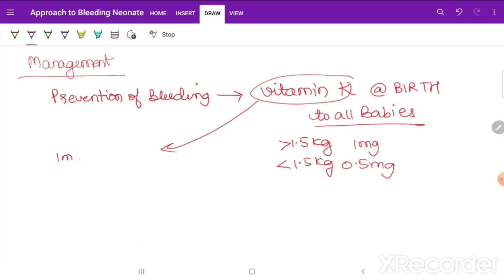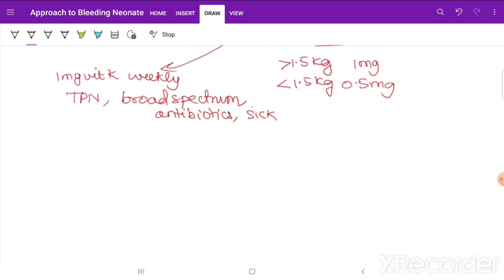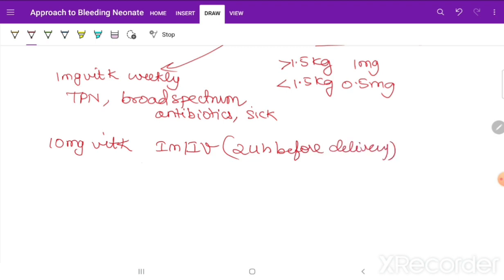Yes, 1 mg vitamin K can be given weekly, or rather should be given, to any neonates who are on total parenteral nutrition, on broad spectrum antibiotics, and who are sick neonates. Another method to prevent is for mothers who are on phenobarbital, phenytoin, antitubercular drugs, or coumarin drugs. You can give 10 mg vitamin K, IM or IV, to the mother minimum 24 hours before the delivery. So this will help to prevent the bleed in the neonate.